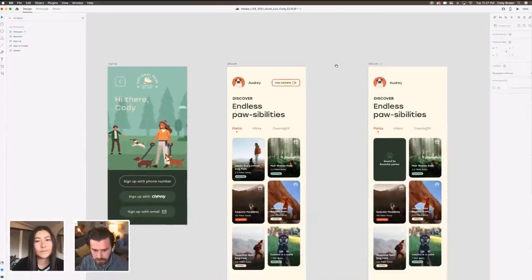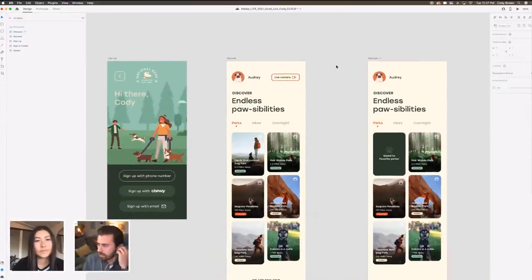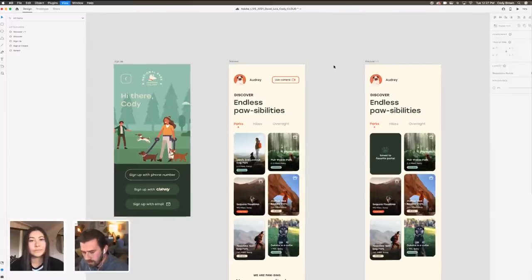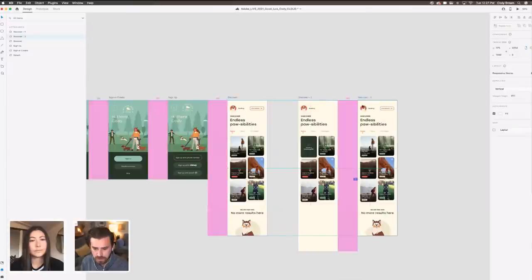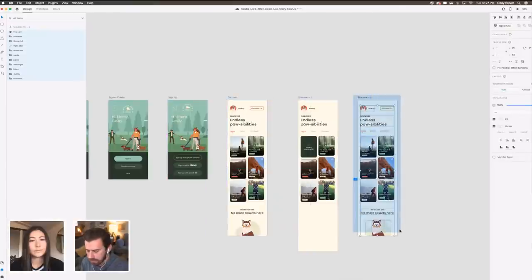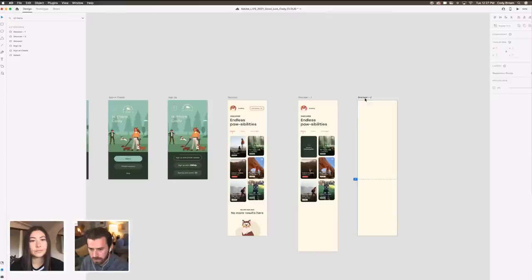So I think that's looking good. Now we need to actually make the camera, the live feed of your dog at the park here. So I think what we can do for that is make an overlay. If we make another artboard over here, I'm just going to get rid of everything. We just really need the artboard, and it doesn't need to be super tall. We can actually just match what we already had.